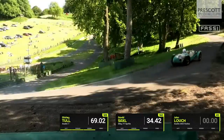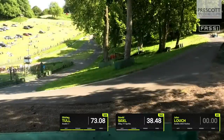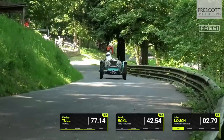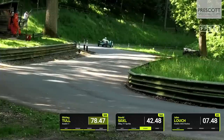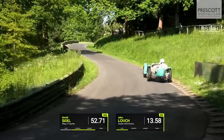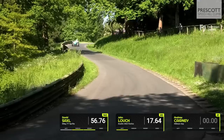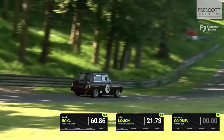We've actually got four ex-Works Rileys here today, one of which came second overall at Le Mans in 1934, and one of which was driven by two ladies. They were the first ladies to enter Le Mans, and I think they finished 17th or so, but they certainly finished successfully. So we're watching David Saxel.